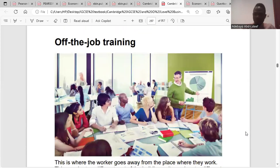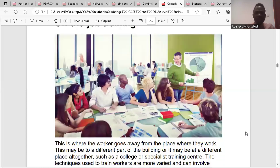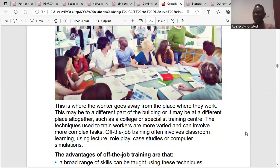So we go to off-the-job training. Off-the-job training is training from outside the organization. That means you are being trained by specialists. You are being trained by companies. It's like courses. Yes, that's off-the-job.